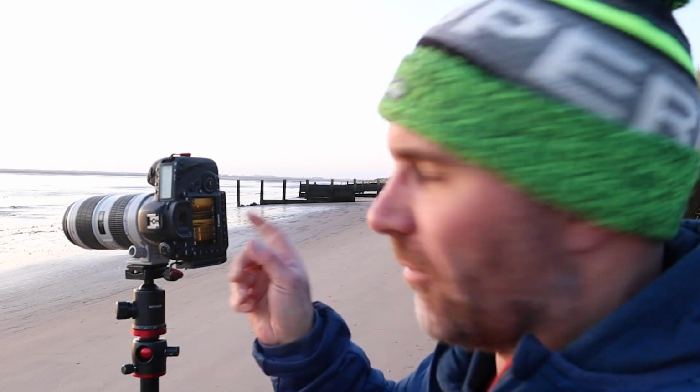So yeah, on the 5D4 with the 70 to 200, everything's a long way out, but I've got some nice foreground elements as well, the bits of seawater that's left in the ponds, in the gullies and bits and bobs, and some lovely textures in the sand. Obviously virgin sand, no one's been here.